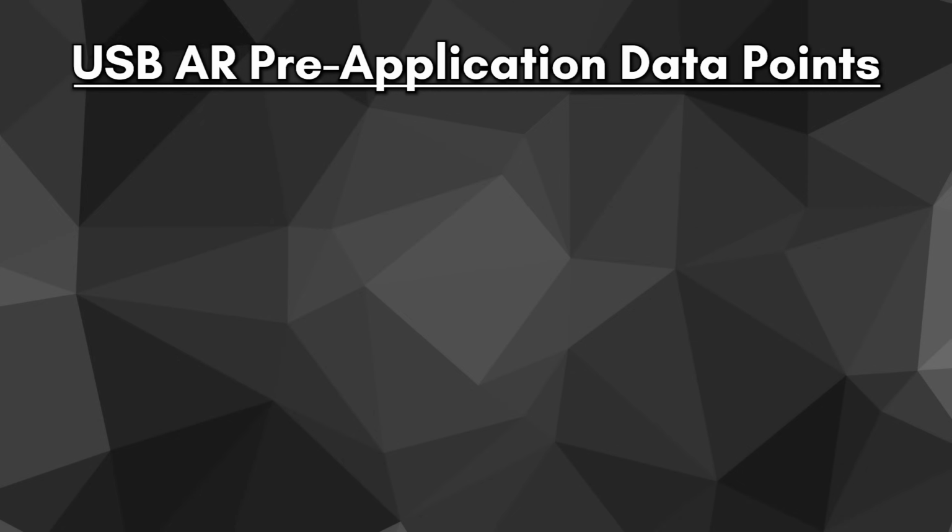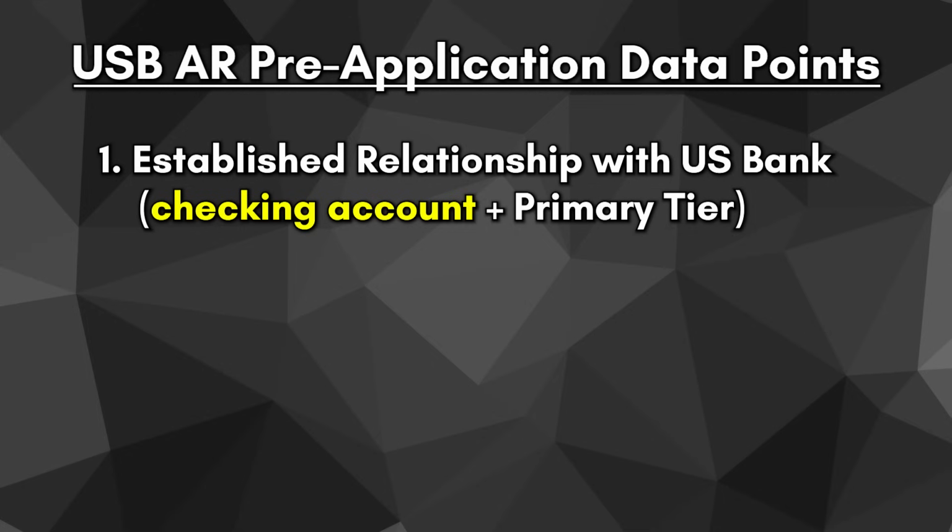Okay, so let's recap. I established a relationship with the US Bank by starting a checking account, which was about 3 months old at the time of my application, and of course, timed it to get that $300 bank account bonus, and I also opened a CD qualifying me for the primary tier of their Smart Rewards program.